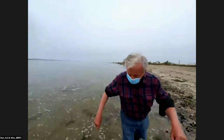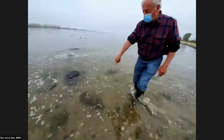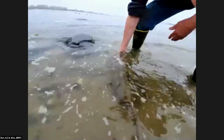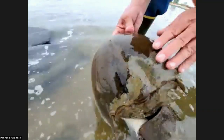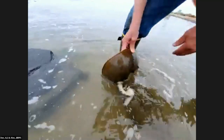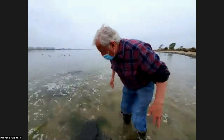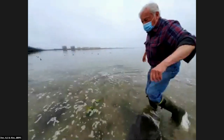And I'm gonna move away a little bit. So here's my big female followed by a male. And look, she's got a colony on her. Little colony of animals called bryozoans. So each horseshoe crab is actually a composite of many, many forms of marine life. Sometimes you find the little slipper shells on them. Here's one with slipper shells.